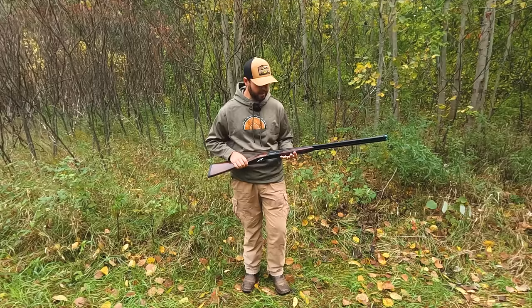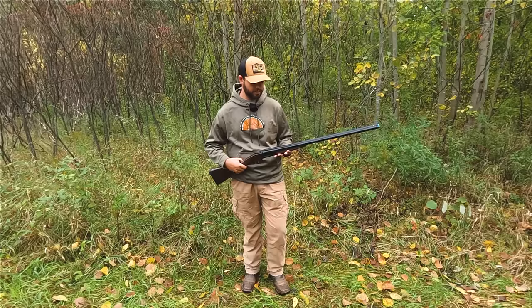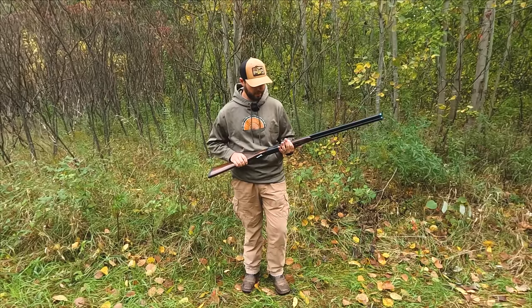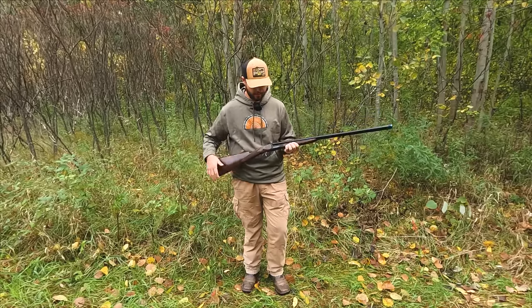And it's just an easy to look at gun. And I think it's a timeless design as well. This is something that's gonna look good for years and years and years and never really go out of style. And I really do like that look about certain guns where they're just simple, clean, easy to look at, and I think that's exactly what this gun is.